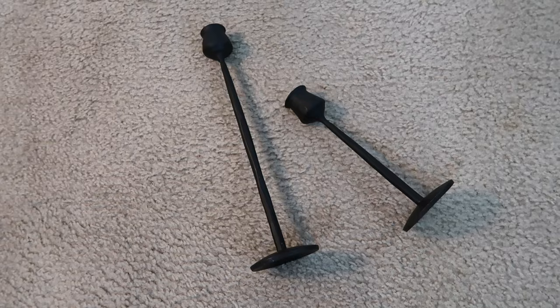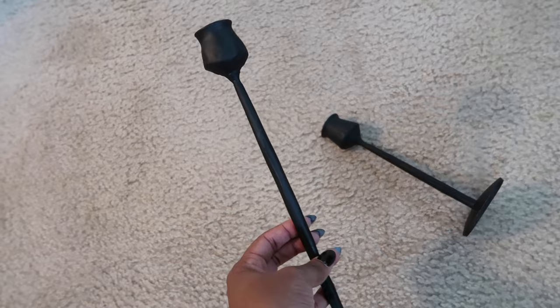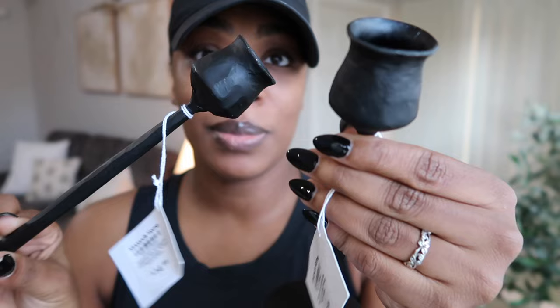They were on sale, I think. Let me look at my receipt. I don't think they were on sale. Let's see, I could be wrong. Yes, they were on sale. I'm not sure what the percentage was, but they were on sale. So I got like a medium one and a small one. I do have like a tall one, a medium size one, and a small one on the mantle already. I'll do like an overlay so y'all can see it. But I picked up these two. They're really pretty. Love the texture on them. So I got those two.